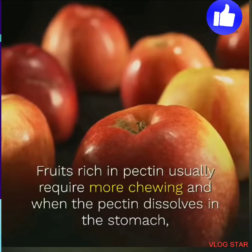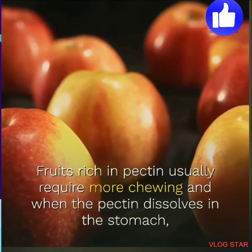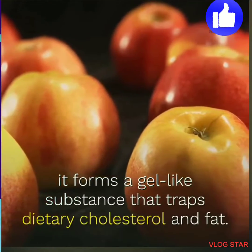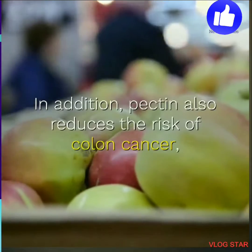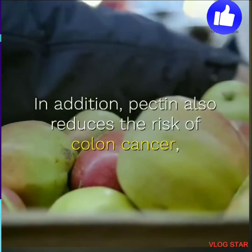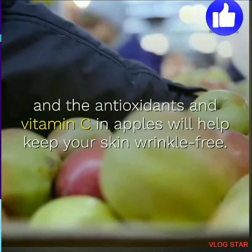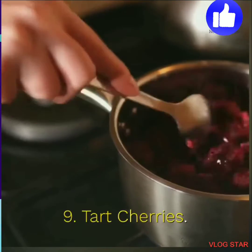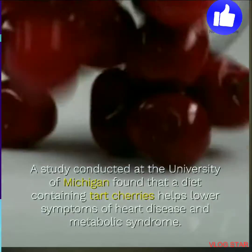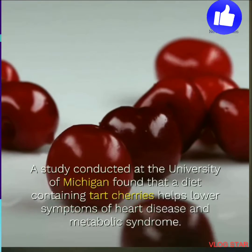9. Tart cherries. A study conducted at the University of Michigan found that a diet containing tart cherries helps lower symptoms of heart disease and metabolic syndrome. Metabolic syndrome increases the risk of belly fat as well as heart disease and diabetes. These cherries reduce cholesterol levels in the body and can reduce body fat to a great extent. Tart cherries also have antioxidant properties that have anti-aging benefits, making you look younger and feel better.